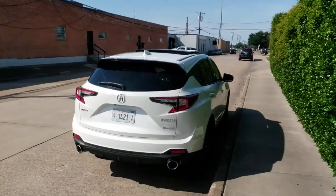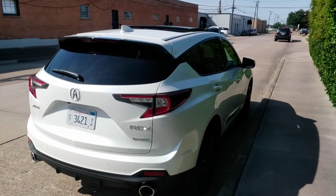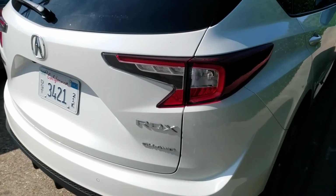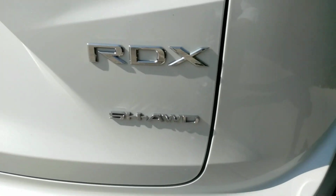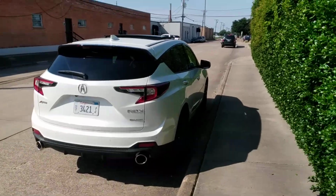I'm your host, Brian Grant, and today, this is going to be an interesting interview, or review, sorry. This thing's so personal. This is the Acura RDX with SH-AWD. Actually, that stands for Super Handling All-Wheel Drive. And let me tell you the first thing.